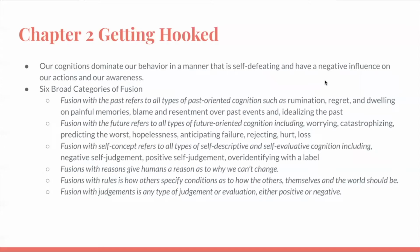Fusion with the future refers to all types of future-oriented cognition, including worrying, catastrophizing, predicting the worst, hopelessness, anticipating failure, rejection, hurt, and loss. Fusion with self-concept refers to all types of self-descriptive and self-evaluative cognition, including negative self-judgment, positive self-judgment, and over-identifying with a label.